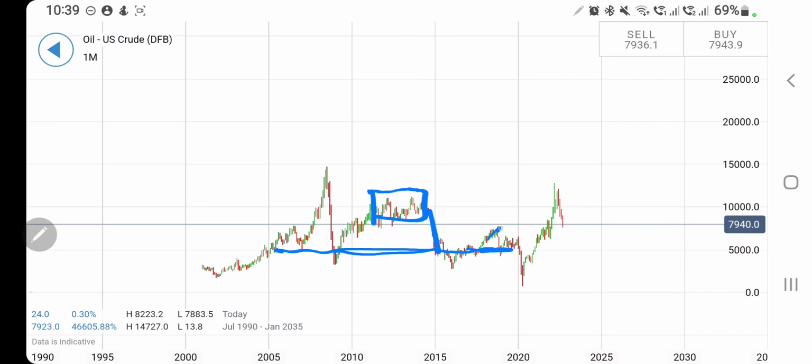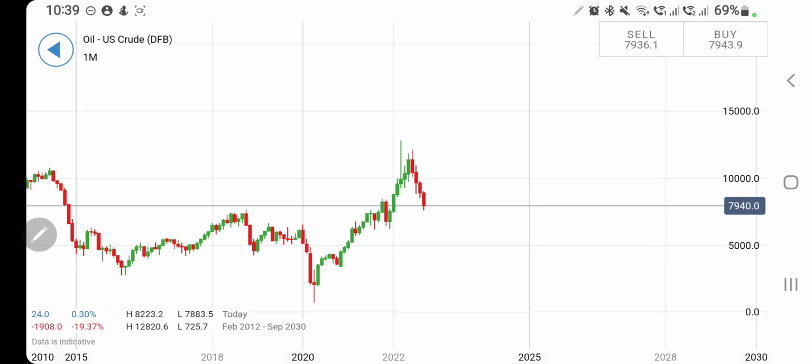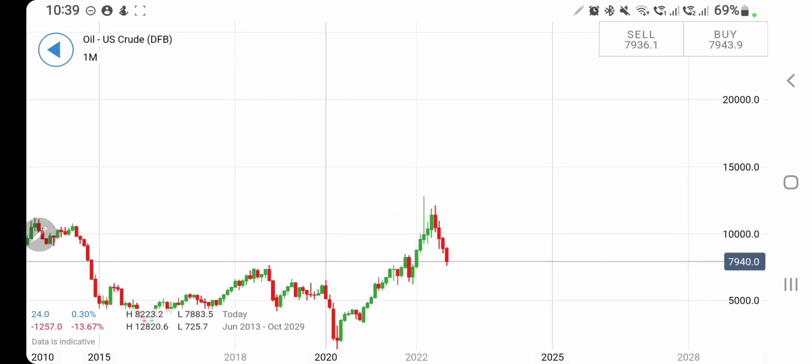It consolidated here, tried to achieve a high, then a sharp drop, and then higher highs were made, and now probably it is looking forward to this zone. Probably $60 levels, $50 levels in the near future, maybe in a few months. Let's see how it behaves at $70 levels. If it drops below 70, certainly you can expect a further sharper drop. Be careful till the $60 level.